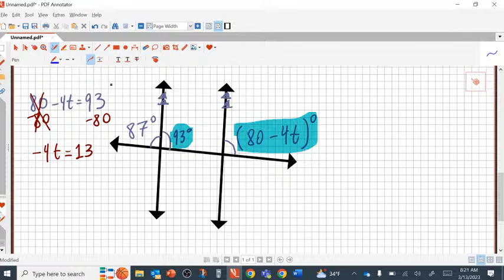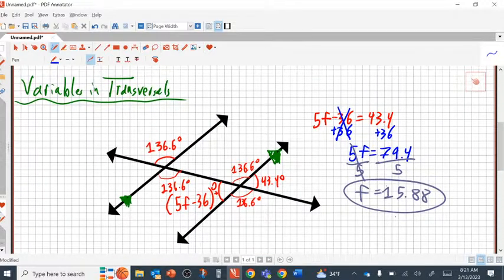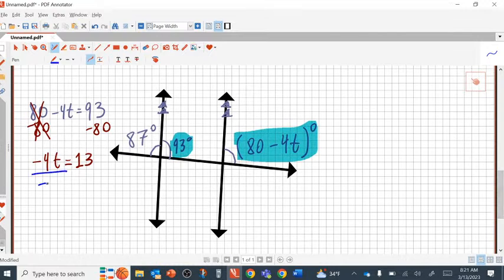Okay, so what's going on between these two here, Lila? -4 and t, there's nothing between them. So what's happening? You remember what Oliver said was happening earlier? Let's look back. Turn back the clock. What did Oliver say was going on between the 5 and the f? That's right. And what's the opposite of that, Lila? Yes, we're going to have to divide both sides by -4.